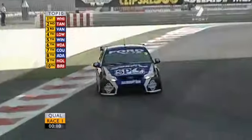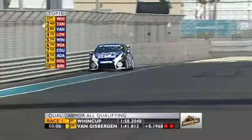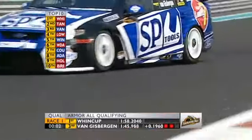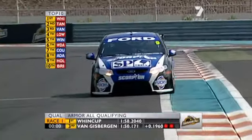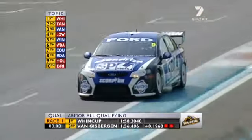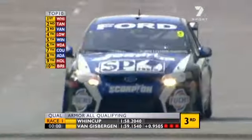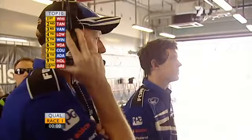Down into the corkscrew. As we pick up on Van Gisbergen, who's about 0.2 of a second slower than the Wing Cup time, which is 58.20. It's about the same lap time as he's already done, as a 58.4 was 0.2 slower. Just have a look at where Van Gisbergen finishes now. I don't think with that tyre quality and a big exit oversteer onto the AstroTurf, that will have cost him time. Right. So 59.15, that's a long way away from where he was.